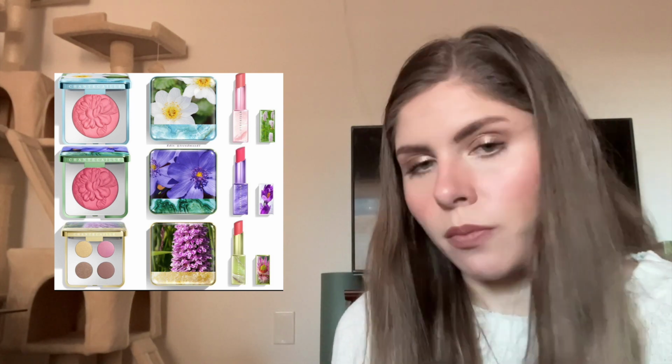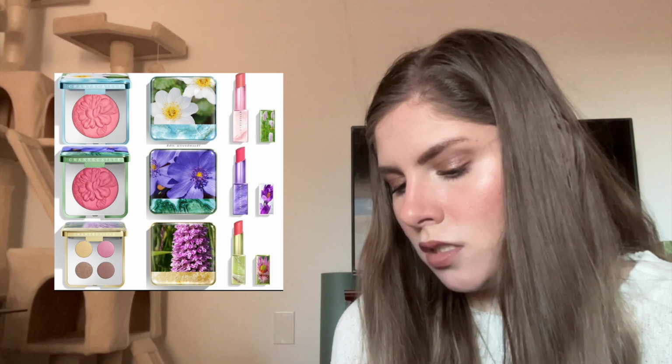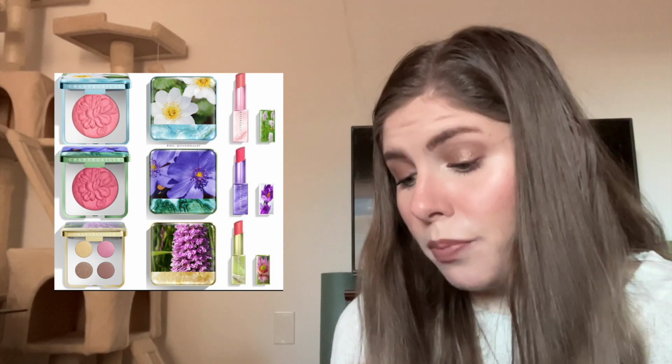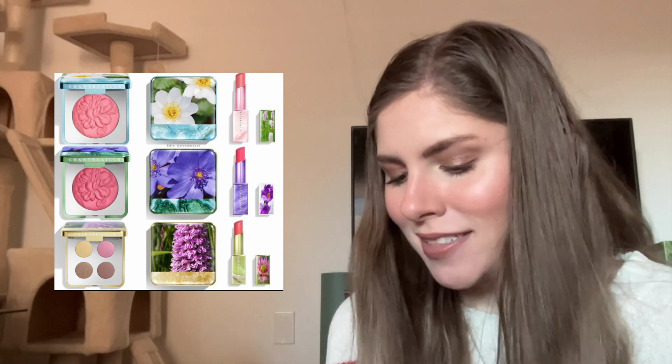Chantecaille is putting out some really, really beautiful looking embossed blushes, as well as an eye quad that looks like the only people who could use it are either my color or somehow even paler, and some of these tinted lip balm looking things. I think the blushes look absolutely gorgeous, but for $75, I'm gonna have to pass, bestie. I'm gonna have to pass.